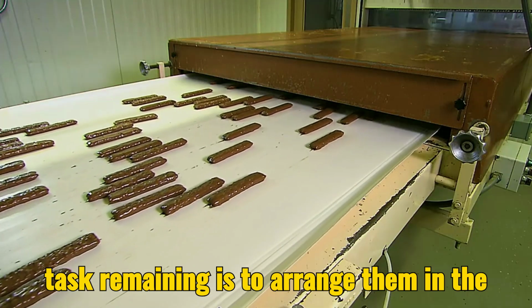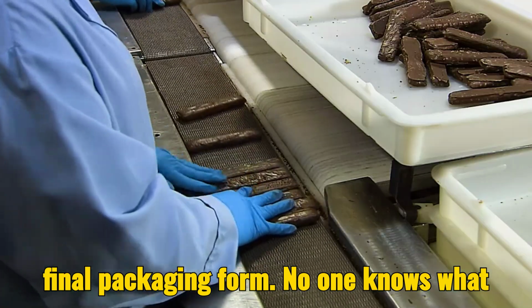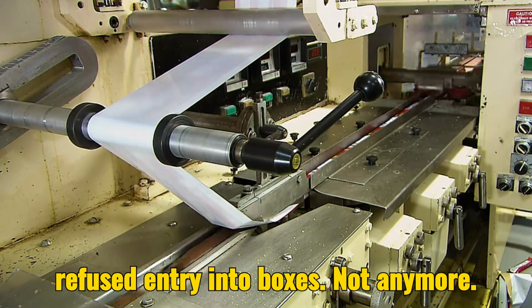Now, the only task remaining is to arrange them in the final packaging form. No one knows what exactly they are, but they are not refused entry into boxes. Not anymore.